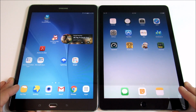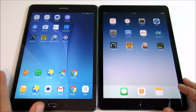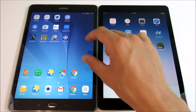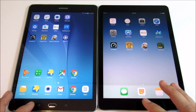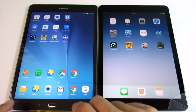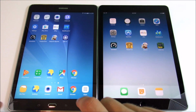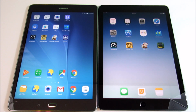I do love iPad, and this actually is my personal iPad, so I do love it and all, but sometimes I do miss the fact that I can put stuff wherever I want it, like I can do here on Android. And that does come in handy, especially when you got a screen of this size. I do think that Samsung takes better advantage of the screen size here over on the Galaxy Tab A 9.7, and that goes for the Galaxy Tab S2 as well.